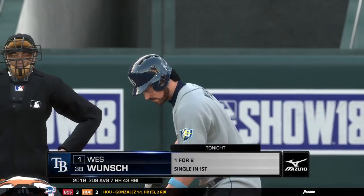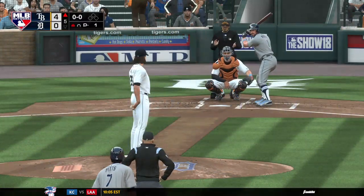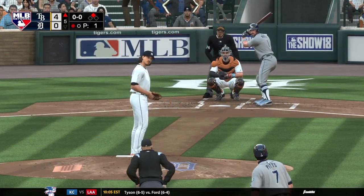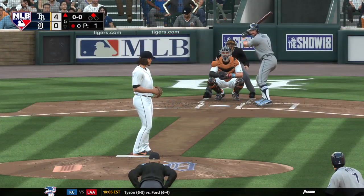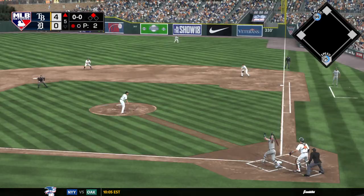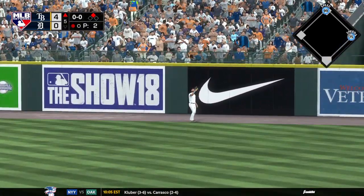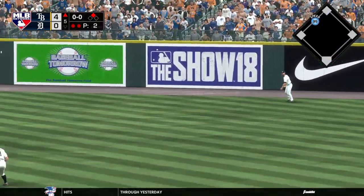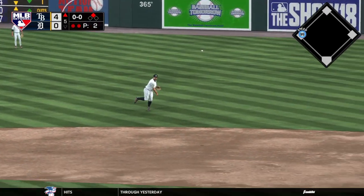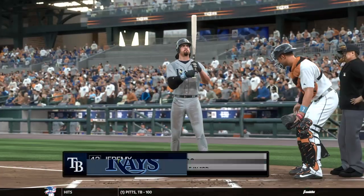Ready once again, Wes Wunsch. Third baseman. A decent lead at second. Here's the pitch. Skied into straightaway right. Chasing after it is Ethier. He makes the catch, and the runner from second will tag and head for third. And he's up to third safely now with 2 gone in the inning.